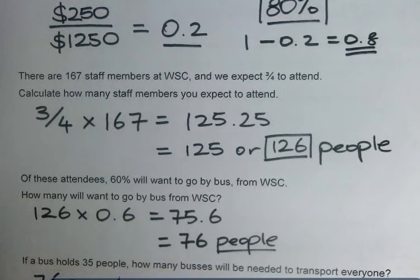Next one. There are 167 staff members in Western Springs, and you would expect 3/4 to attend. So 3/4 times 167 gets you 125.25. Now rounding is quite important because you can't have a quarter of a person, so we would expect you to round either down, which would get you 125, or up to 126 people.